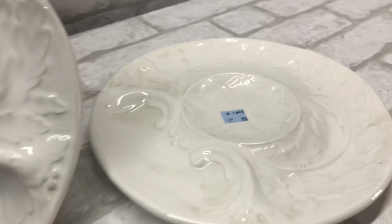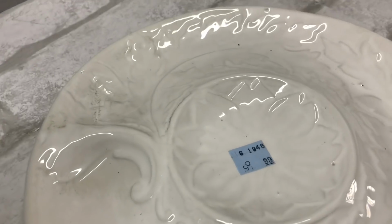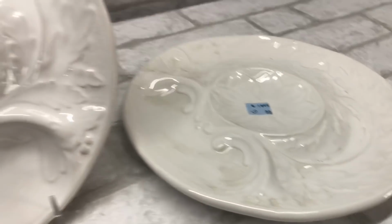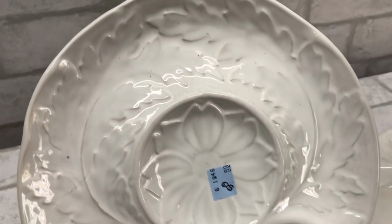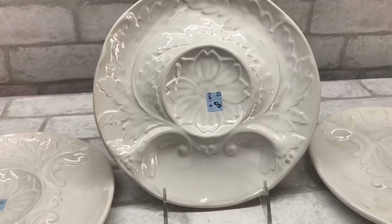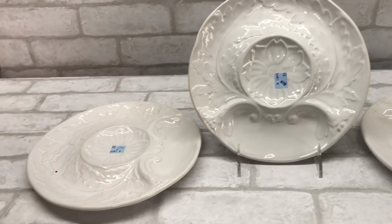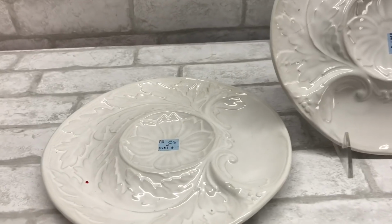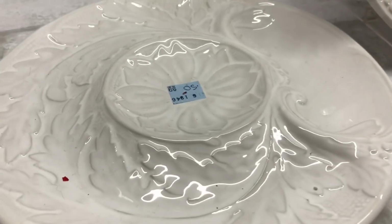They are kind of dusty and dirty wherever they were stored. They got a lot of gunk on them, and I cannot wait again to sanitize, clean, and polish these up because they are going to look fantastic in pictures, and these are going to be going up in the shop. They were $1, so 50% off made them 50 cents.